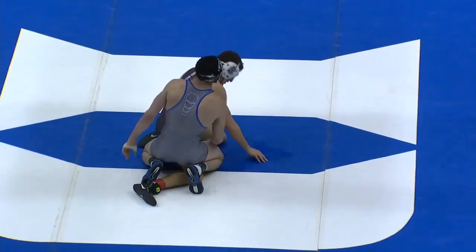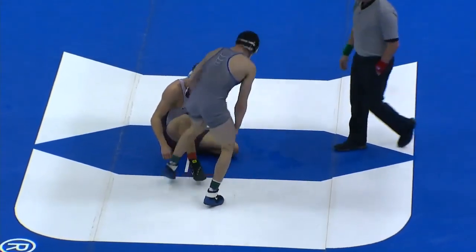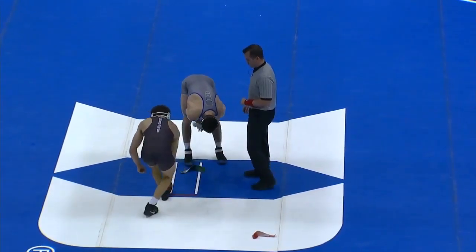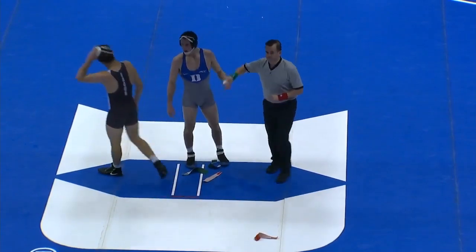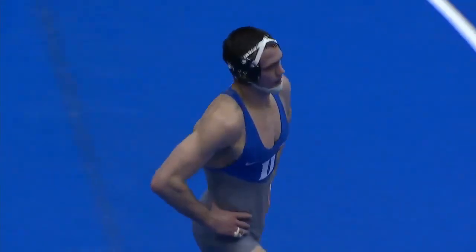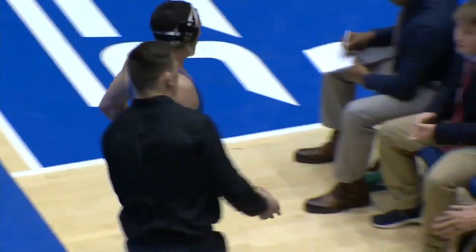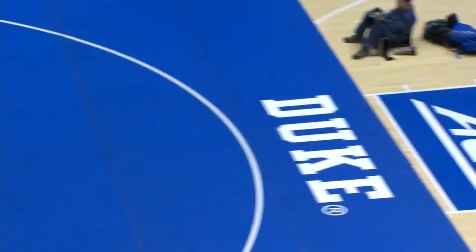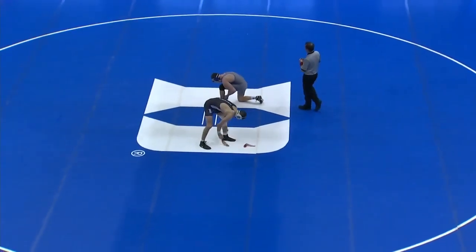There we go, 2 points. That's going to be a technical fall. 19-4 for Mitch. It's going to give Duke 5 points. Bump him up to 8. Brown still leads 9-8. Great match by Mitch out there. Doing really well this year, continuing on with that.